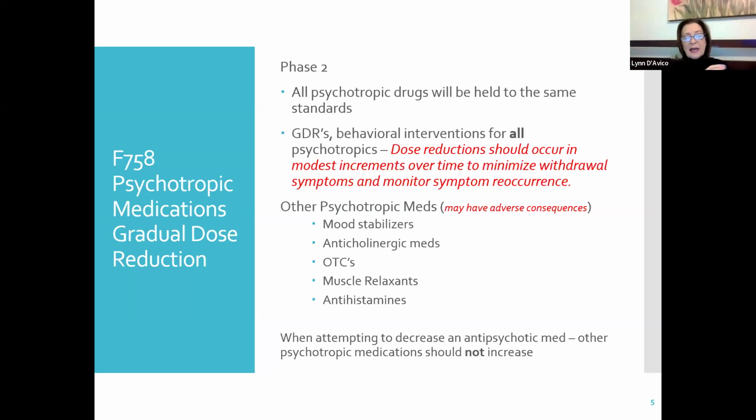And this is the part that I absolutely love that they finally put in writing: dose reduction should occur in modest increments over time that minimize withdrawal symptoms and monitor symptom reoccurrence. I think in the past we were getting hammered with reduce psychotropics, and a lot of us, including myself, sometimes took it as a race. We got to get them off of this. And now they said, yes, we do, but calm, take your time, do it over time.